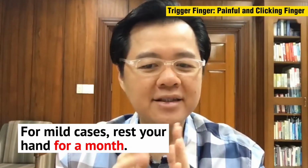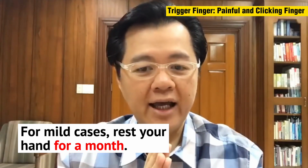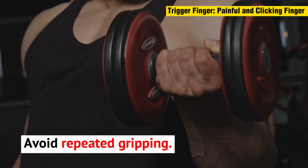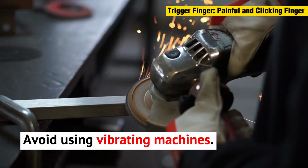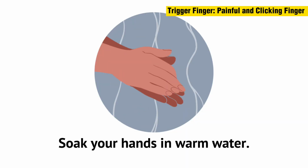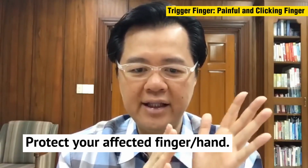So I'll be teaching you the treatment for trigger finger. For mild disease, you can just rest your hand for a month. This can help improve symptoms. Avoid repeated gripping. Be aware that too much gripping can worsen a trigger finger. Avoid using vibrating machines. Try soaking your hand in warm water. This can help reduce the pain and the clicking, and you have to protect your affected finger and your affected hand. I will be showing you some simple exercises and stretches for trigger finger and also for other hand conditions.